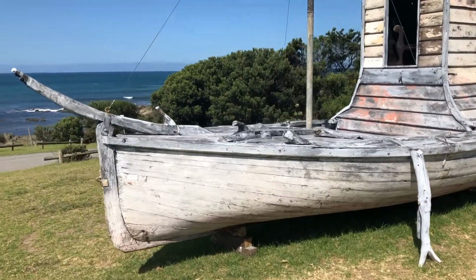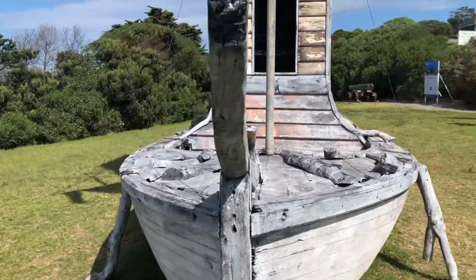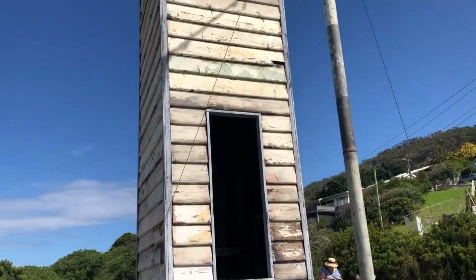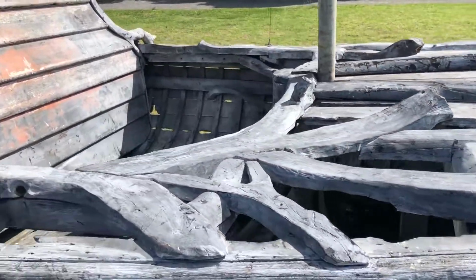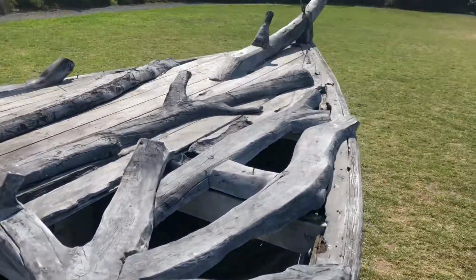I have no idea what it's meant to be, apart from being a boat with a house on it, but whether it's a memorial or anything. I'm just getting a bit close to it. It's probably about 2 stories high. This is inside the boat. Looks like it's been here a long time.